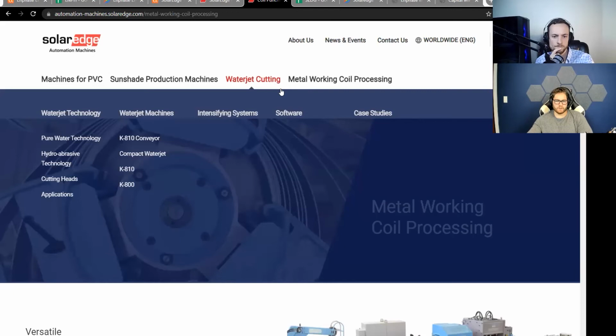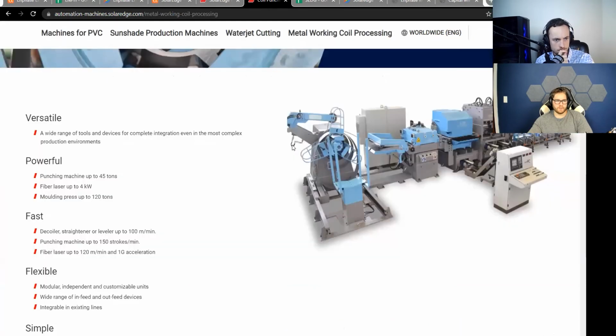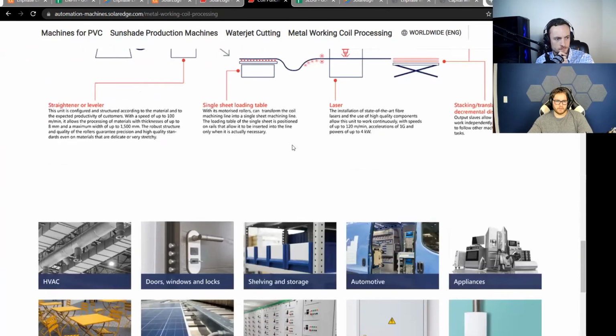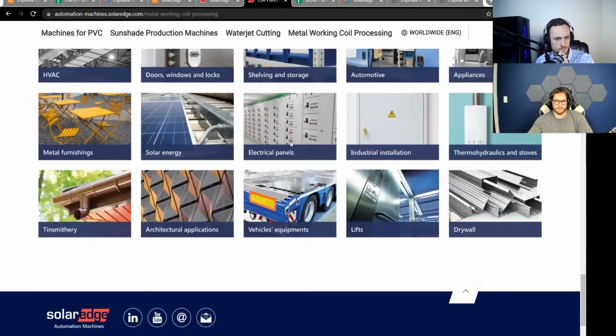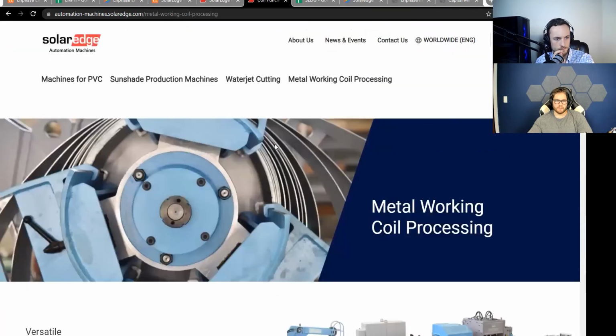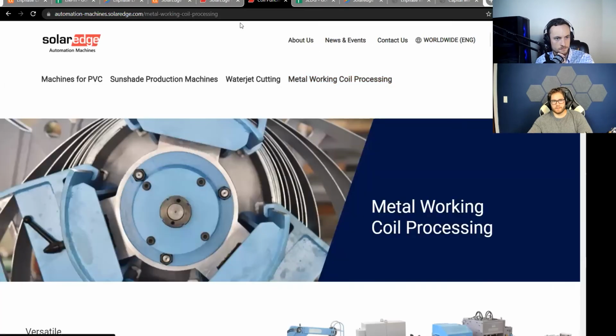So you can see here on SolarEdge's own website the different kinds of automated machines and the industries in which they operate. So again, basically just focusing on industrial automation. Whether or not this will be successful is a separate question. Any thoughts you have on that, Austin? I just think that's fairly interesting.